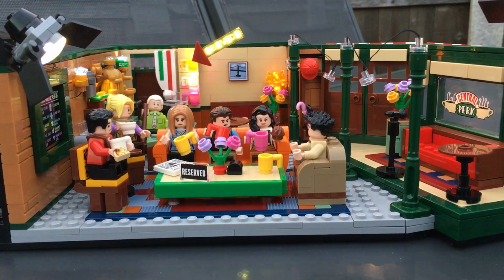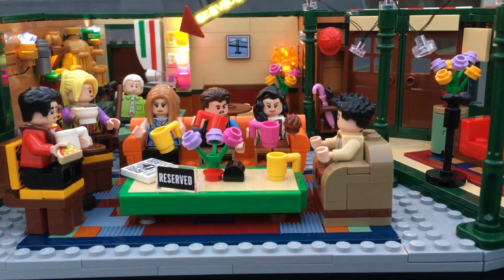I do wonder if in a future package they'll give you a display case of some kind to house the Megazord in as well. Probably for an additional charge. LED lights really make a difference. They certainly did to my Lego Friends Central Perk set. So yeah, I think this will look really good, especially at that sizing scale.